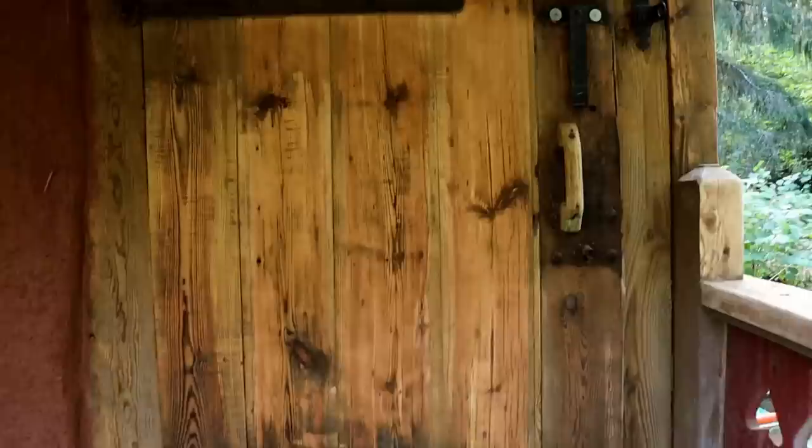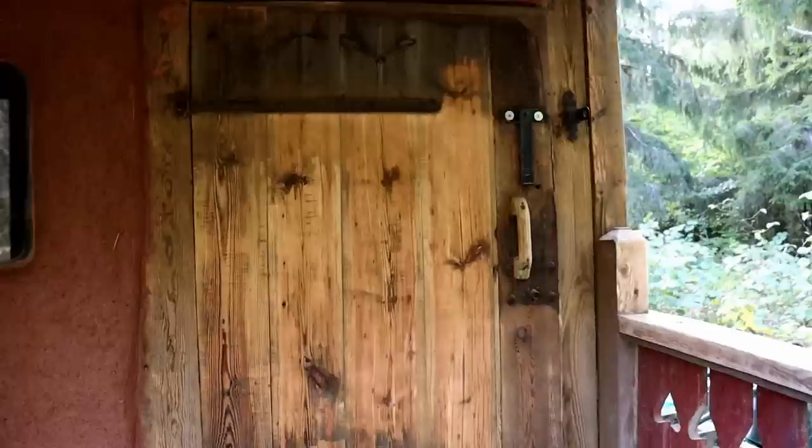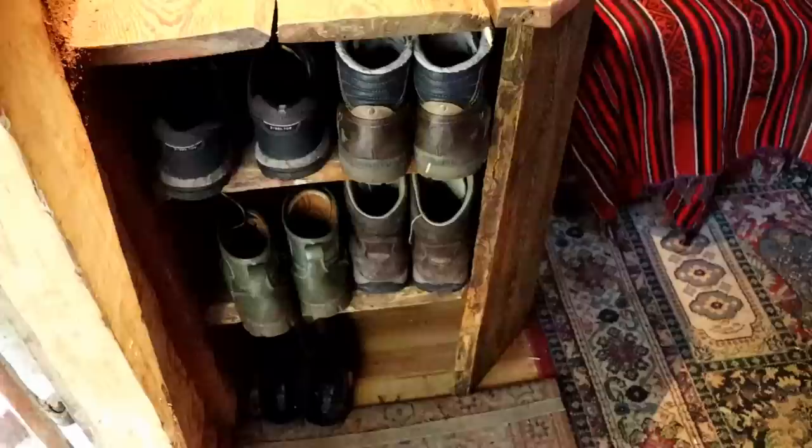Also have been working on this door. It's quite an effort to take off the outer layer to give us back some of the pretty colored wood that's underneath. But we'll get there. Give me some more hours. Here we made a little place to put our shoes, which is really handy.